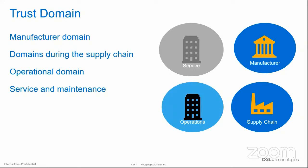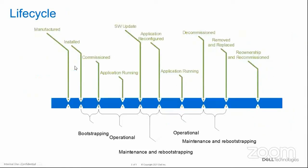When we move from a manufacturer to supply chain and then to an operation, ultimately to do its primary purpose, it has to get identities in the domain of operation. Identities, I mean, for example, for a TLS kind of communication, you need a TLS certificate with the associated key pair. So how do we generate that key pair and then move from one domain to another? And these are some of the activities that happen during the life cycle of the device.